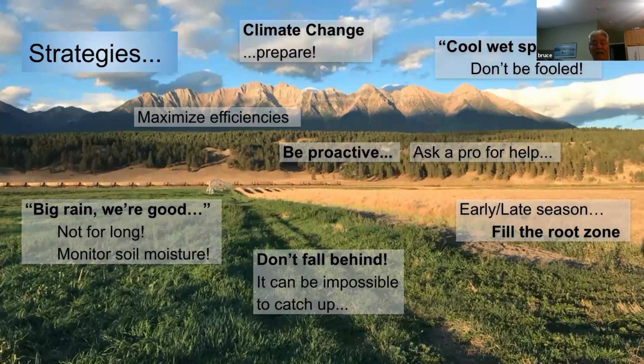But maximizing the efficiency of your irrigation system, assessing it and seeing how good it is or how you could go about improving on it, even in a little way, such as changing the nozzles on your sprinkler heads, for example, is very good. Big rain, we're good, but not for long.